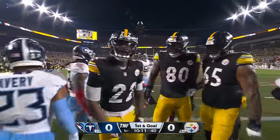Gets blown up there by the vet, Jeffrey Simmons. And instead of giving up on it, he spins around and gets to the edge with that quickness and that physical... Pickett. To the end zone, touchdown, and there it was. Deontay Johnson finally gets into the end zone.